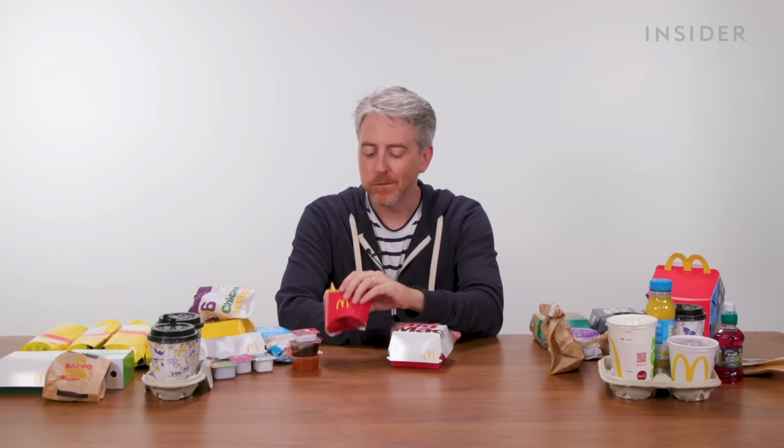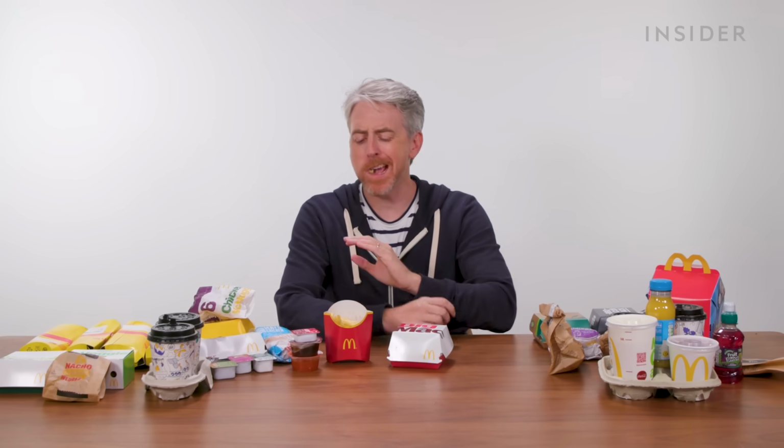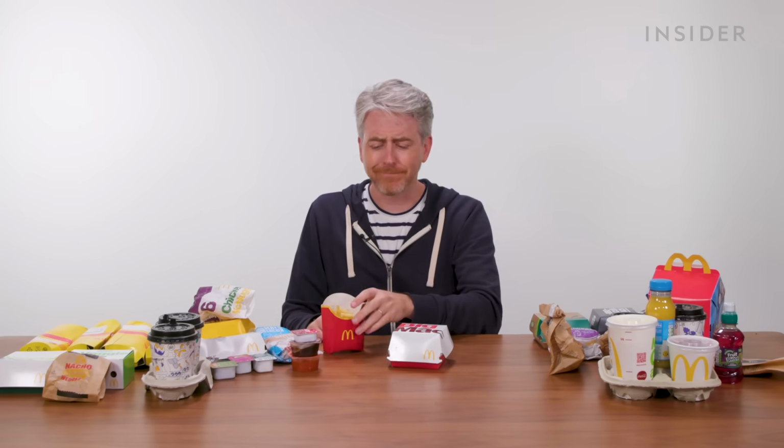My first thing about these fries, these guys are pale looking. Not the bright yellow I'm used to in the States. The whole thing is this is potato, salt, and oil, that's it. Yeah, and I believe it, because these are bland. Man, what? No, the fries. USA ones are way better.